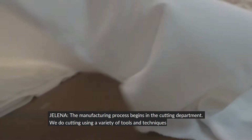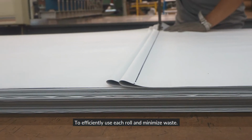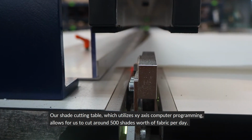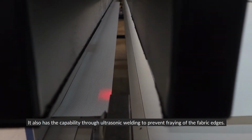The manufacturing process begins in the cutting department. We do cutting using a variety of tools and techniques to efficiently use each roll and minimize waste. Our shade cutting table, which utilizes XY axis computer programming, allows for us to cut around 500 shades worth of fabric per day. It also has the capability through ultrasonic welding to prevent fraying of the fabric edges.